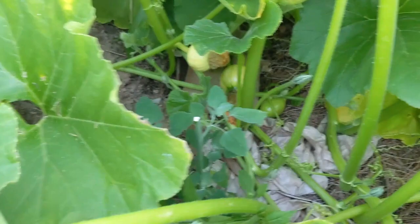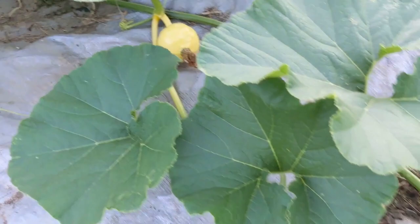Let's see. Oh, yep, we got some little ones in there. I'm sure there's some more somewhere. So this one's really putting out a long tendril, or vine, not tendril.